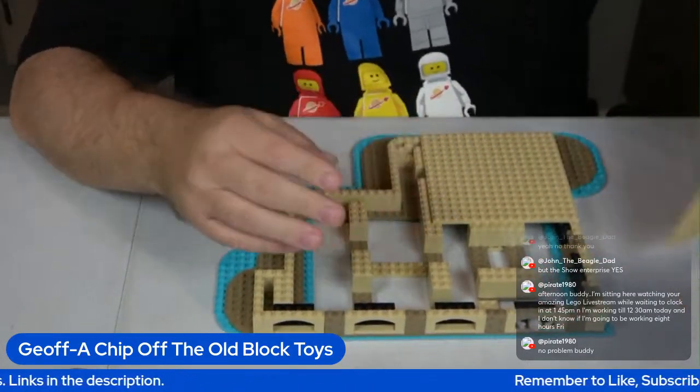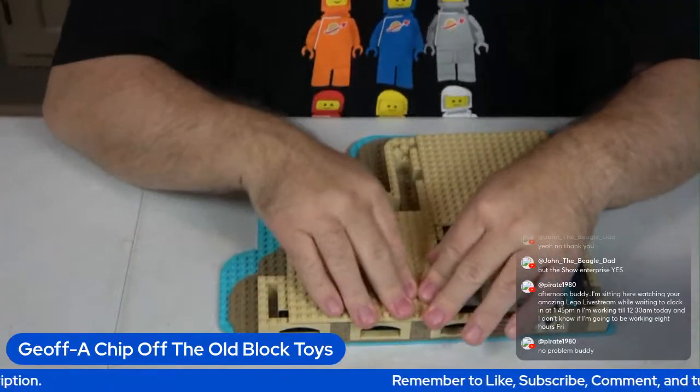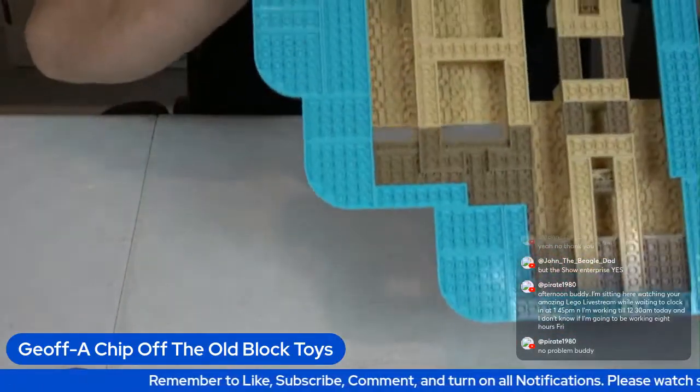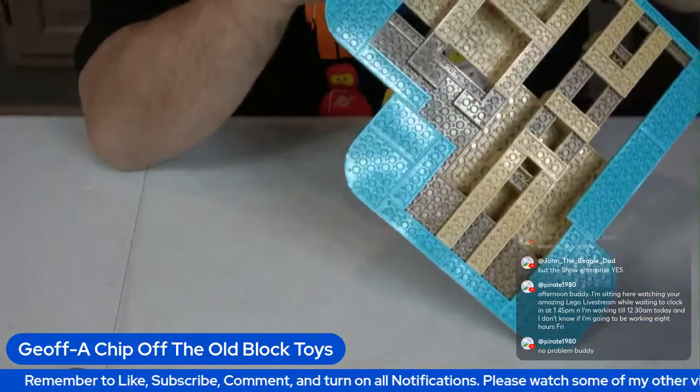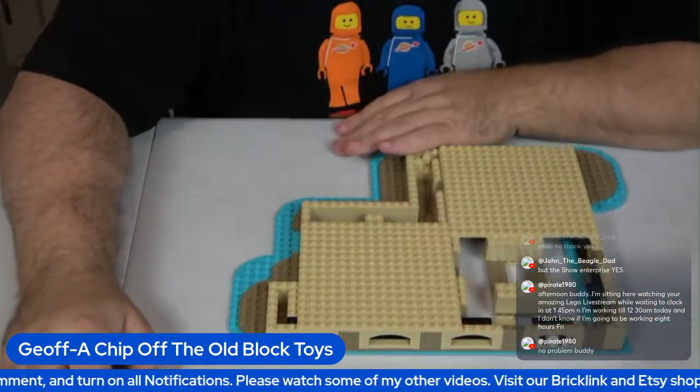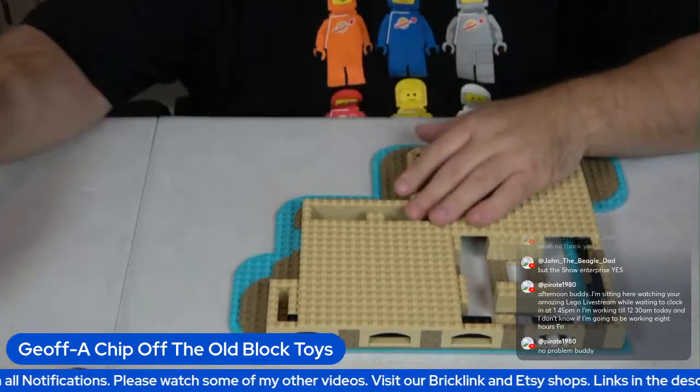We are almost done with building the base of this, at least this half of it, because there's a whole other side. It's connected by a little bridge. So there's quite a bit of work that needs to be done here.